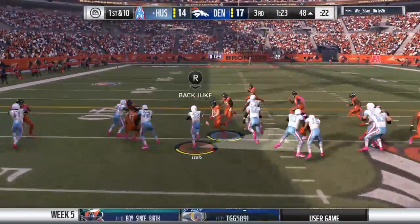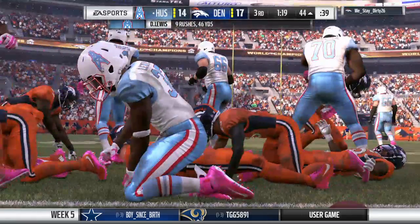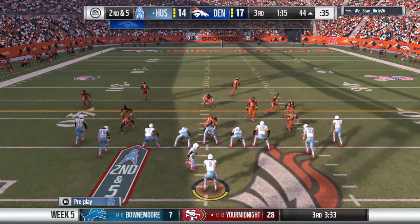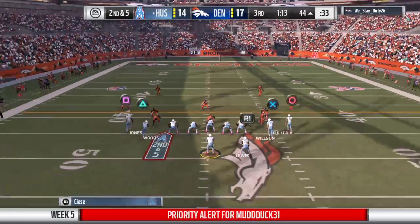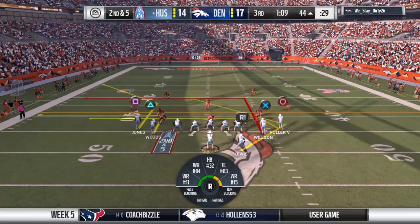They'll run it now out of the gun. And able to push his way forward here for a good little gain. Give him 5 on the carry there, and it'll be 2nd down. And they're going to hurry back to the line now. And that's exactly what you want on a first down run. Pick up 5 yards, bring up 2nd and 5.